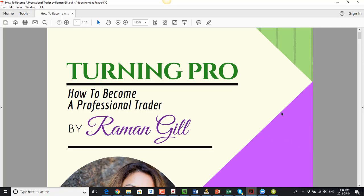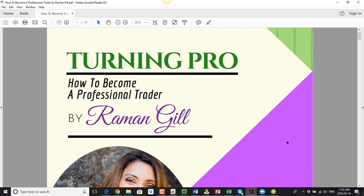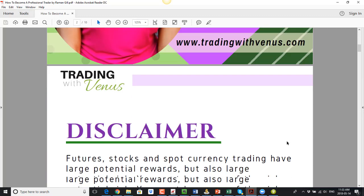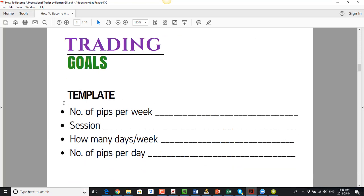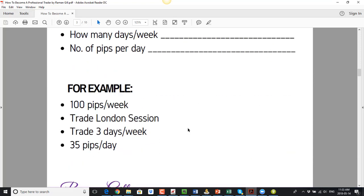This is called Turning Pro, How to Become a Professional Trader. This is a workbook that I've put together based on my experience that I found to be very helpful. So first thing, we have to start off with our trading goals. Trading goals, these are the number of pips per week that I want. My goal is to make 100 pips per week.